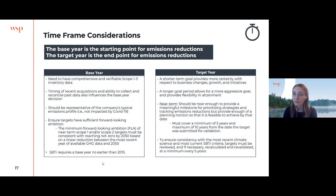So now let's look a little bit closer at the key considerations for choosing a target timeframe. To ground everyone on the terminology here, when we say base year, that means the starting point for emissions reductions, and target year is the endpoint for emissions reductions. When you choose your base year, there are a few things that you should keep in mind.